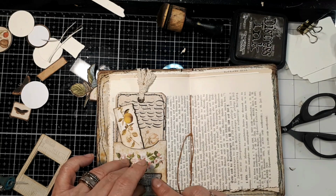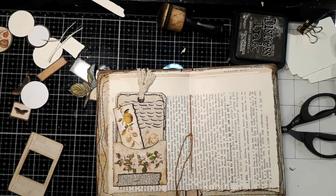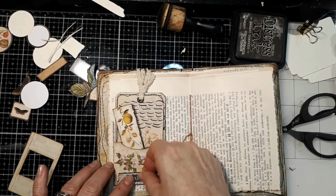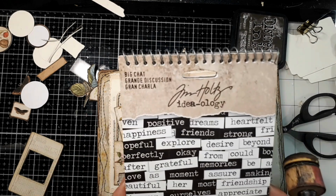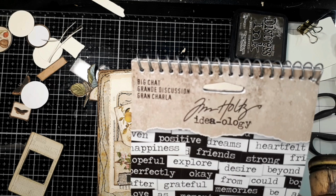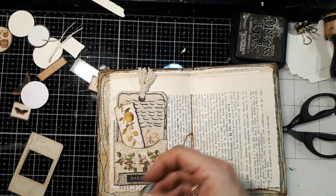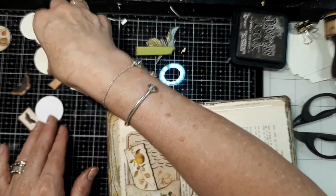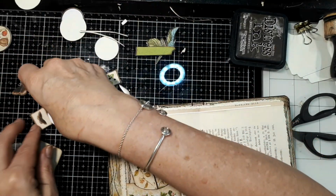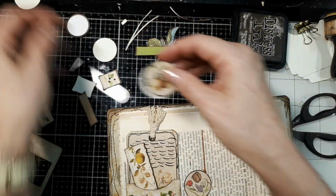To add this over here. I have one of the Tim Holtz stickers that I'm going to put on here. I use these, the big chat from Tim Holtz Ideology. I have these for years now. Another piece that I have left. These are fake circles. I have these.